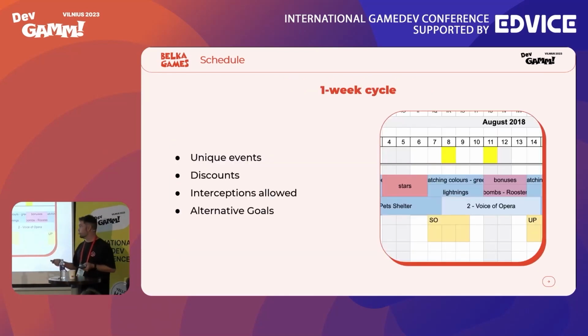Let's find out. First, you need to create a 1-week cycle of events. Of course, if you don't have enough events to create a 1-week cycle, you need to focus on that first. But after that, you need to create alternative goals to keep players engaged between hard levels in core gameplay. It's crucial that players always have alternative goals to keep them engaged. Of course, don't forget about discounts, and interceptions in the schedule are allowed. They sometimes even make your schedule better.